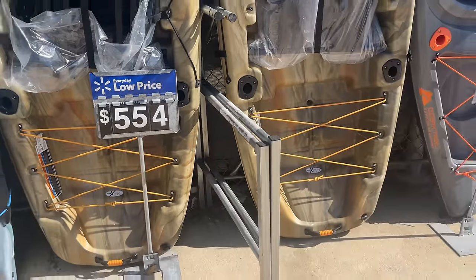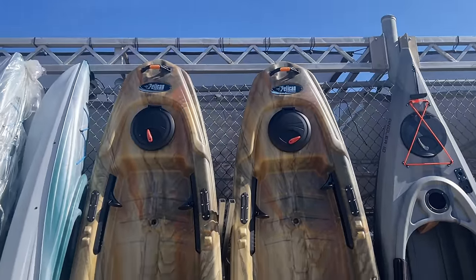I mean, $554, $1,000 for the pair. Might be a little hefty, but obviously we're going to take these things home and just use them for the fishing season. They seem like they're pretty stable. They're wide. They've got a nice seat. We rented some kayaks yesterday at the place, and let's just say they weren't the best. They were a little bit rough on the old back. So me and Andrew decided to upgrade a little bit today.